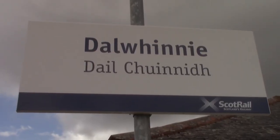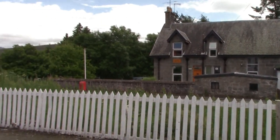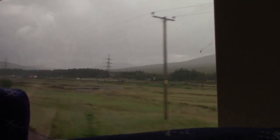So we have now reached Dalwhinnie, and honestly there's not really much here, to be honest. Probably a distillery, a few houses, that's about it. Also, on the way up to Dalwhinnie, we did pass the Royal Scotsman, which is a shame really, but hopefully we will get that another time.